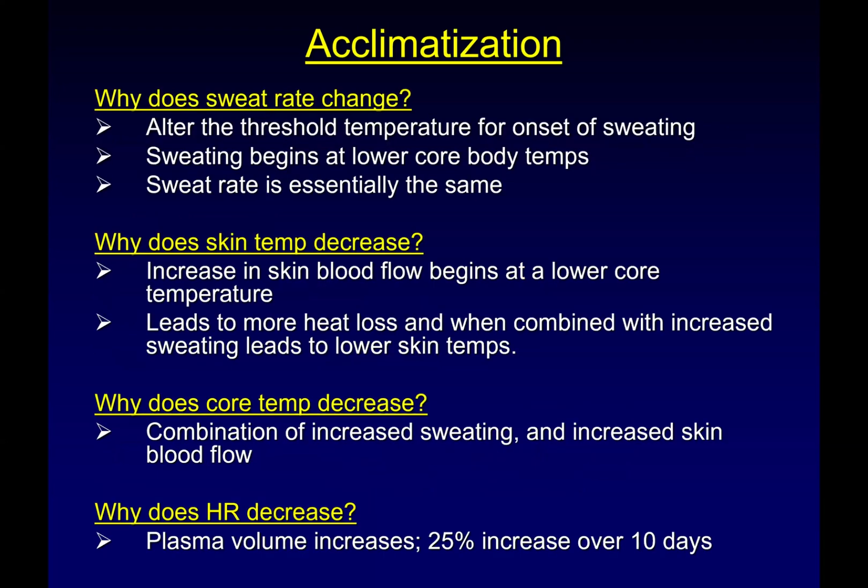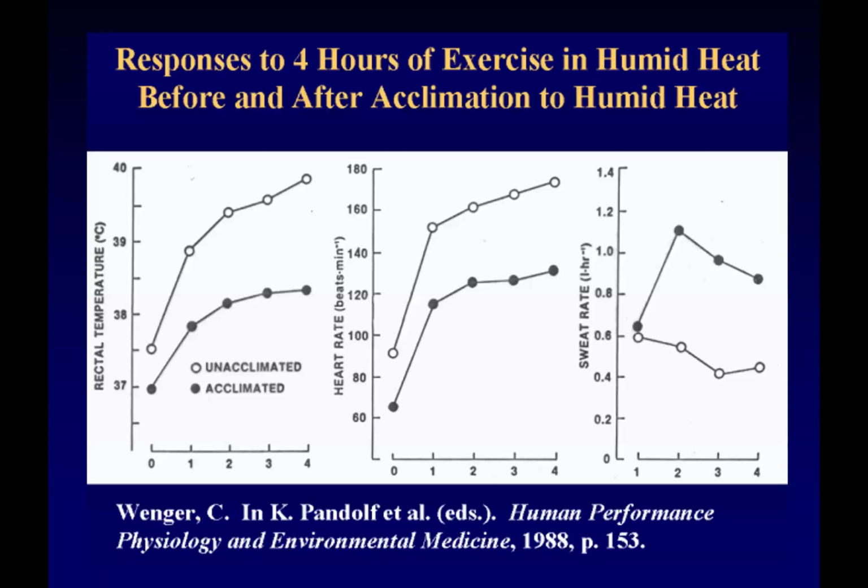Why does sweat rate change? Basically, we reset the hypothalamus. We're going to get more skin blood flow and sweating earlier, which decreases skin temp. Decreasing skin temp means more evaporation. These things keep core temp down. And having more plasma volume means less effect of the drift, and so we're going to keep heart rate down. Some of these are old data that were republished in 1988.